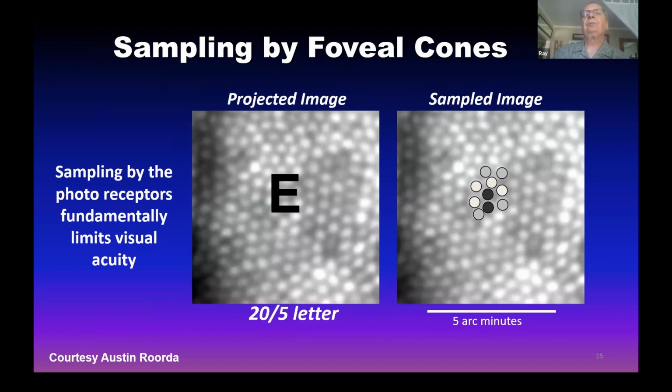You can see if you put a 20/5 letter E on the retina and ask which photoreceptors are being stimulated in the right panel, you can see that there's not enough information to correctly identify the letter E from sampling. To meet the Nyquist sampling limit, you need at least one photoreceptor for each dark and light stripe in a letter E.